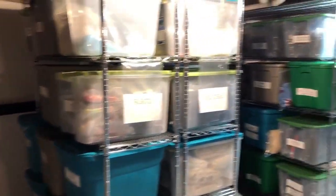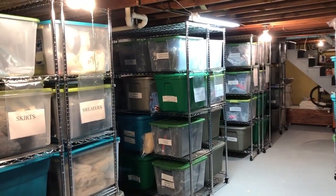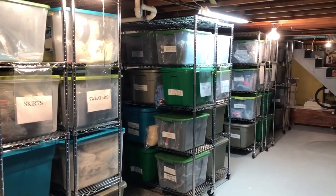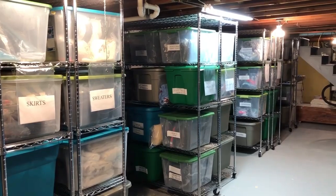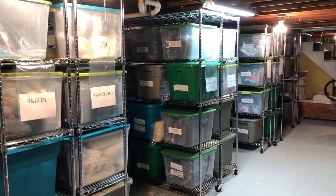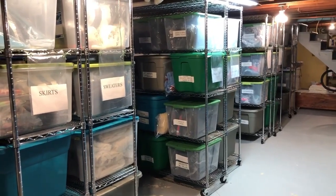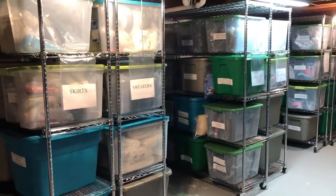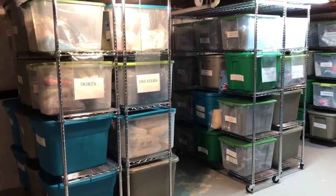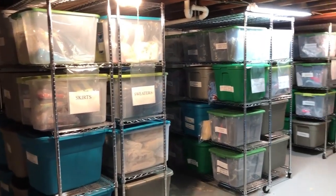So let's get started. I'll show you how I store my items and how easy it is for me to pull. I'm a big believer in pre-packing everything, so when something sells, I just go to that bin and pull it, and it's ready to go into a poly mailer. Because I store my items down in my basement, I do take great care of them. Because I'm a long tail seller, I might have my items for months, even up to a year or more.